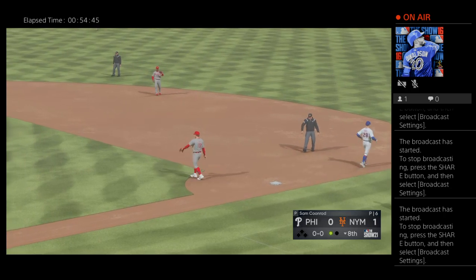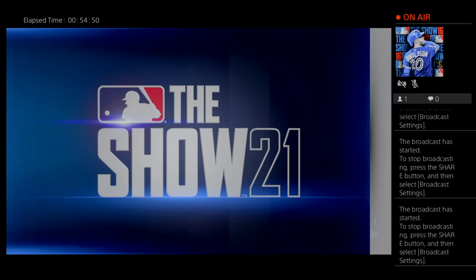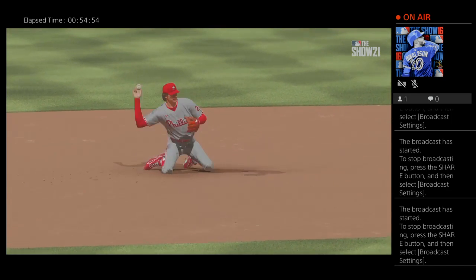Man, I love this play. It makes me miss playing third base right here. He smothered it with the dive, and I love how fast he got to his feet, set his shoulders, and threw an absolute bullet across the diamond.